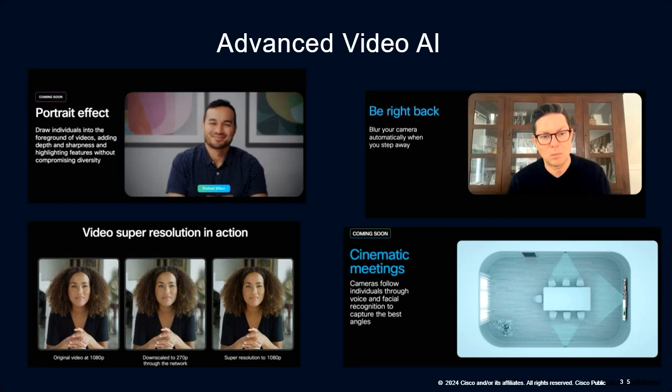Cinematic meetings falls under this as well, and this is another game changer for the meeting categories. Using multiple cameras to get people from the right angle and to be able to frame down to individuals so that each person's represented equally in meetings. A lot of these are built into the platform, but will also extend to some degree to other platforms, in particular Teams meetings that are done through Webex devices.